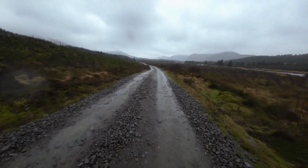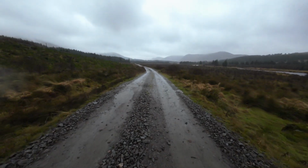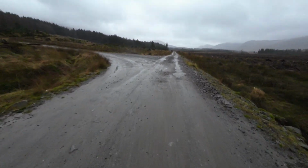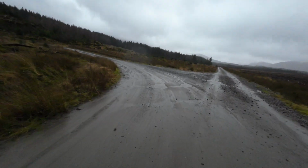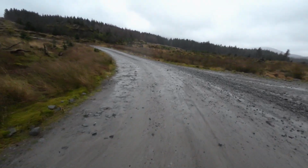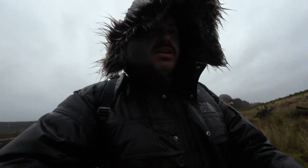So according to the maps, there should be a bend in the road up here. It comes left, so we've got this right, we're on the right road. Right, here's the bend in the road. This is the turn, left hand, found. This is it. Sure, we're on the right path now. Hopefully. Fingers crossed.